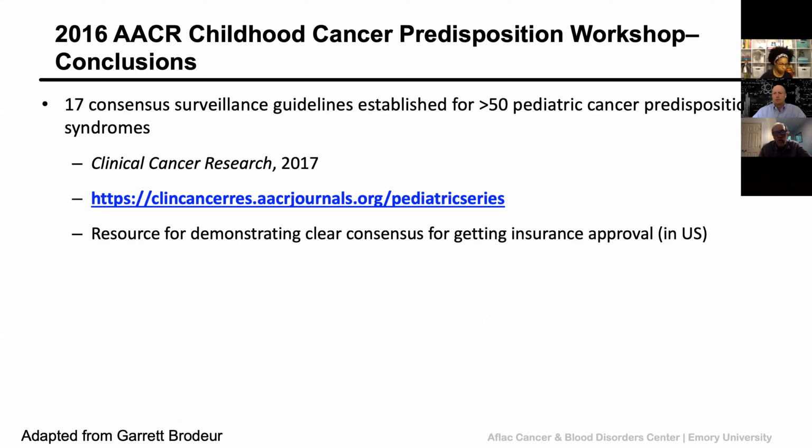And what came out of this workshop was 17 guidelines for more than 50 childhood cancer predisposition syndromes. They were peer reviewed and published in Clinical Cancer Research in 2017, and they're freely available online at that website. The guidelines serve as consensus-based standard of care, and one of the benefits here is that it does help serve as justification of surveillance studies to insurance companies that are not always enthusiastic to pay for them.